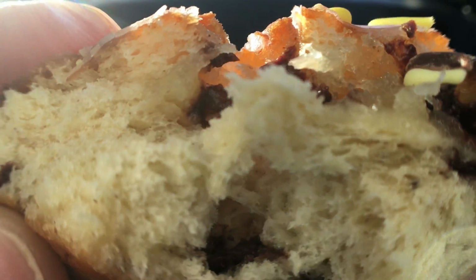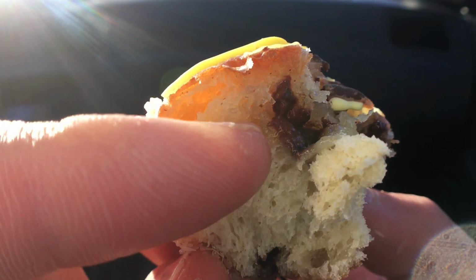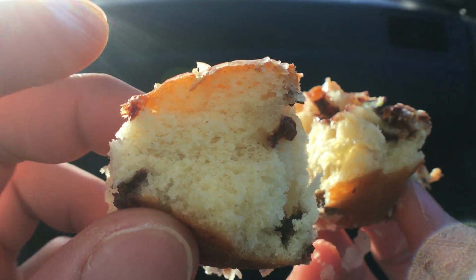There's something inside here. There you go. I don't know what these jellies are. I think that's chocolate and maybe a banana filling, I think. Oh, it's so good. Tastes like banana.